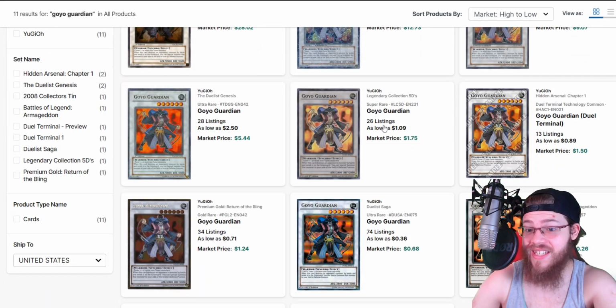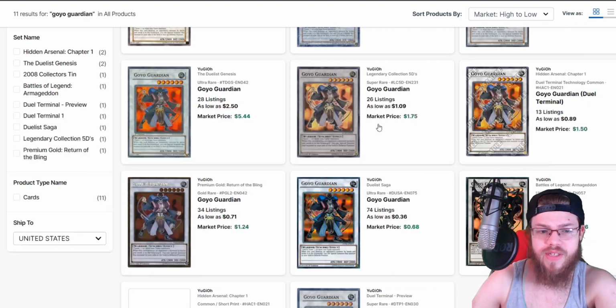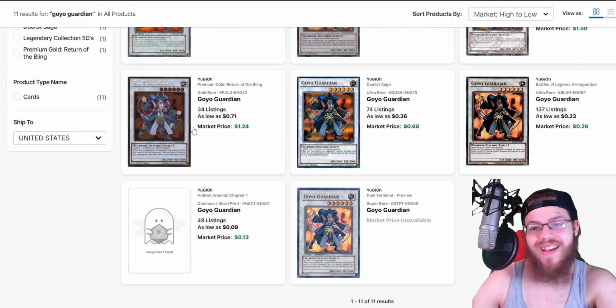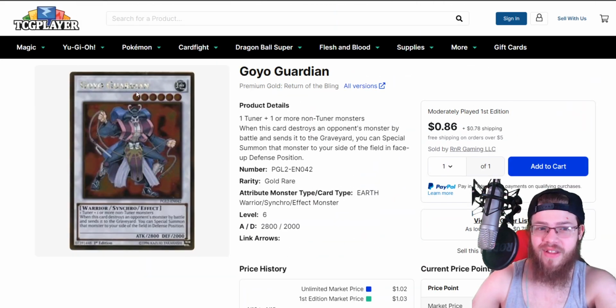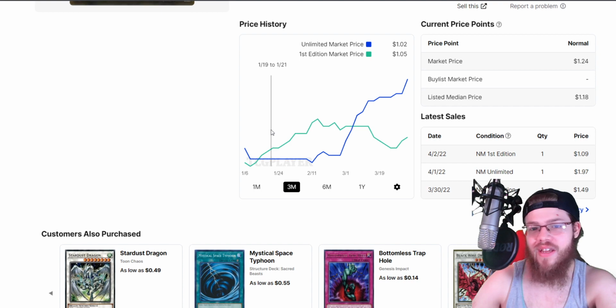It is down to 26 listings, just seeing an incredibly low amount of listings. And then we also have the P Gold that a lot of people are just not fans of, right? P Gold is one of the uglier. I mean, look at the name. It's just ugly. It is unique, so some people do like it.